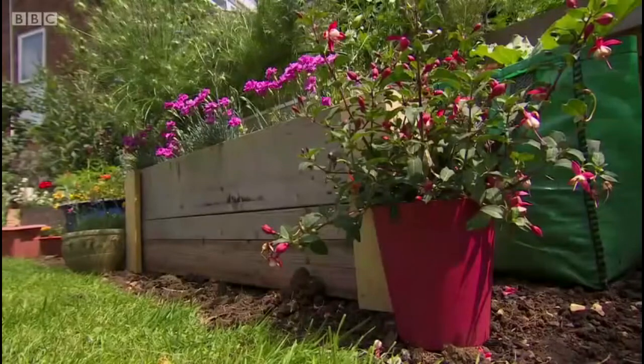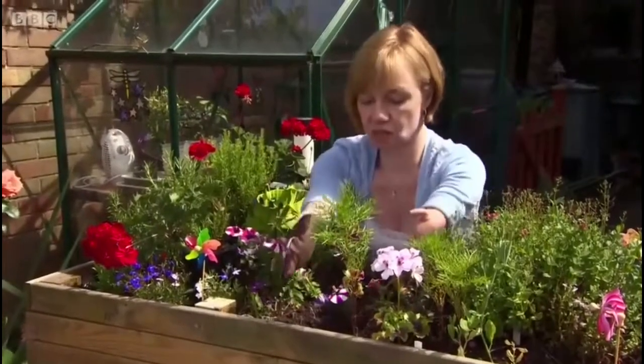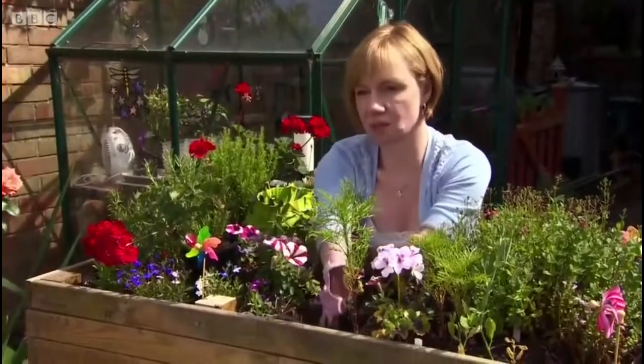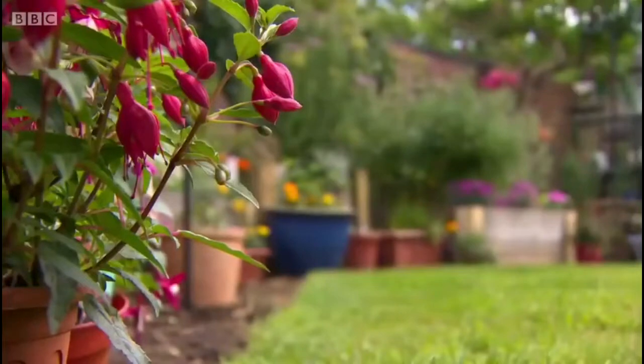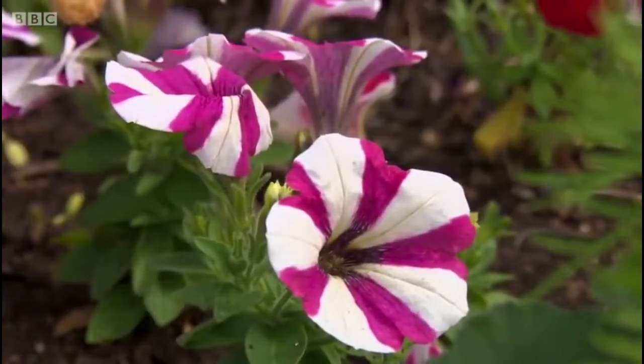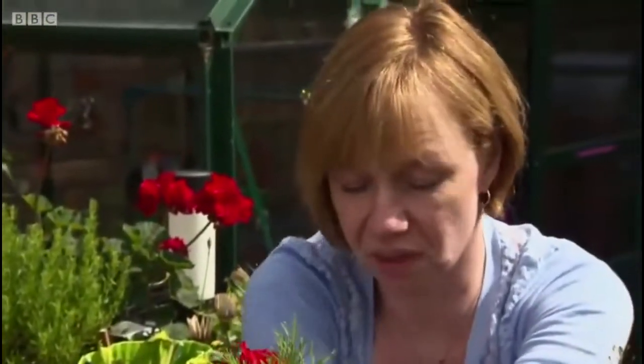This raised bed is definitely my favourite raised bed because I can reach all the way around it. I don't have to stretch too far because although this arm's longer than this one, I have to be able to reach with both hands because I do everything with two hands. I can't garden at ground level because I can't get off the floor. If I didn't have containers and raised beds and pots in my garden, I wouldn't be able to do it at all.